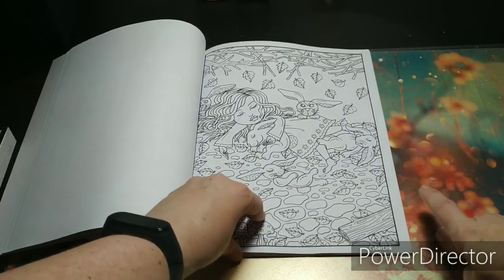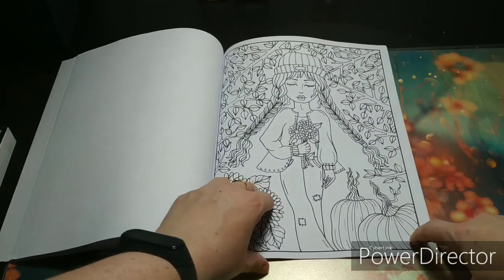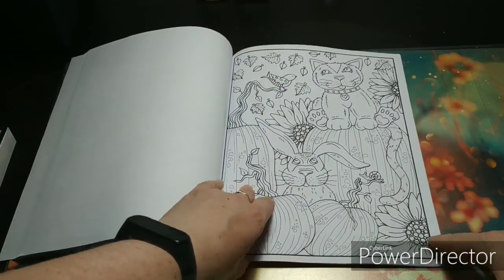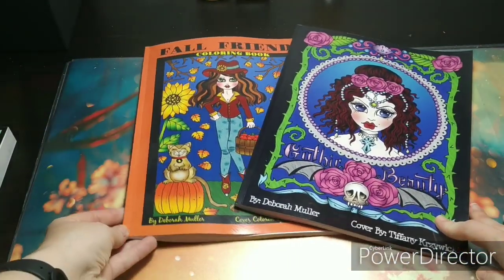So I'm really happy that I have these two at home. And I know I will be having a lot of fun working in these books. So, yeah. So, that was Deborah Muller.